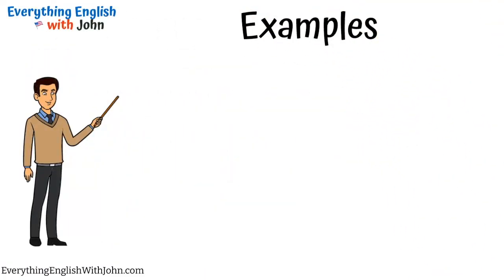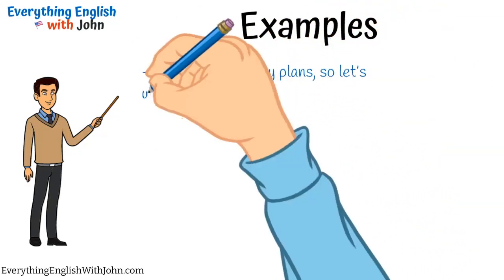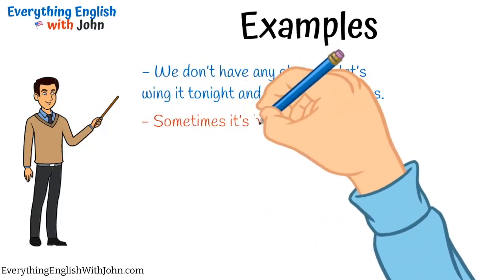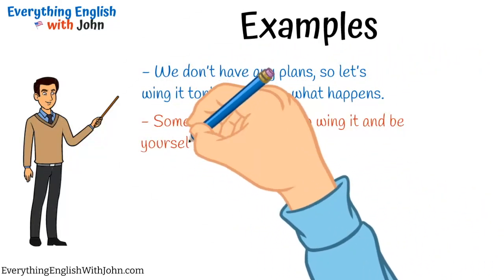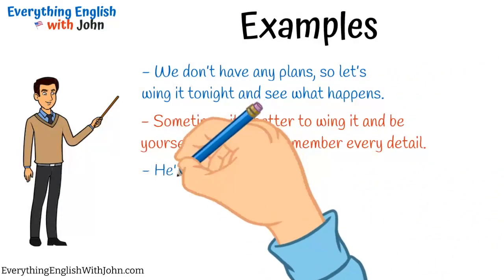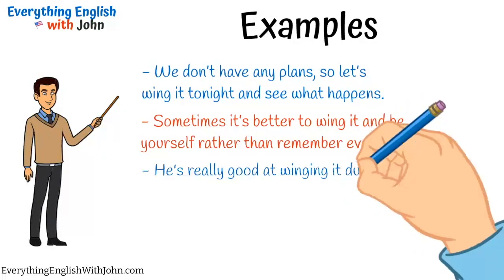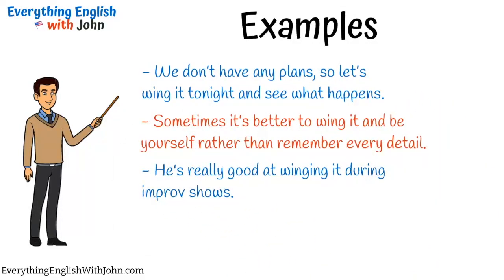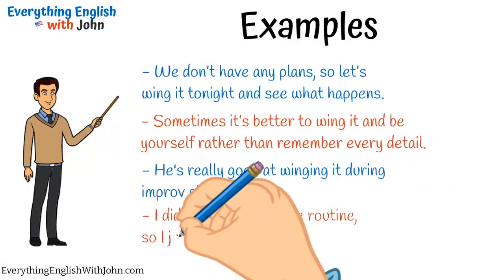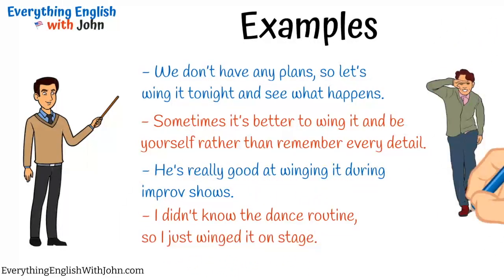Examples. We don't have any plans, so let's wing it tonight and see what happens. Sometimes it's better to wing it and be yourself rather than remember every detail. He's really good at winging it during improv shows. I didn't know the dance routine, so I just winged it on stage.